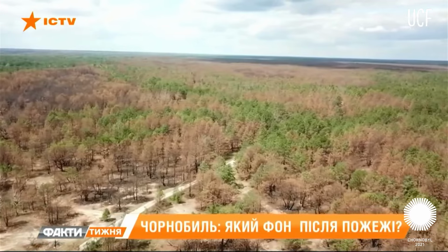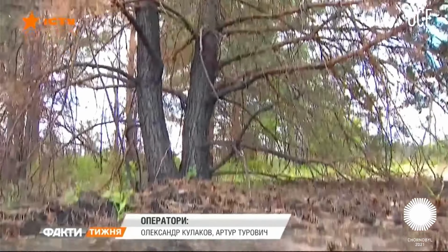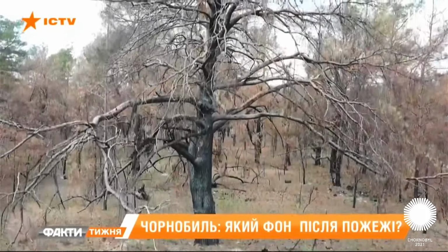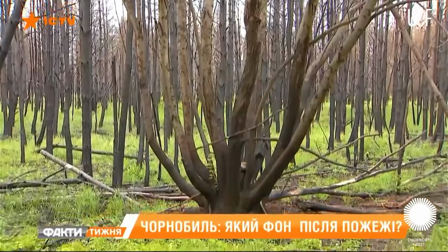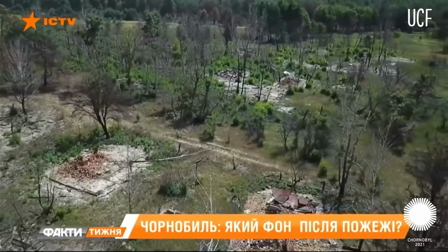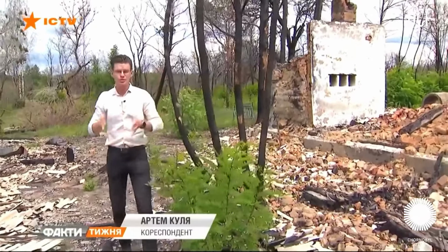Because of the wildfires, about 30% of the exhibits and signs were completely destroyed. The 30-kilometer area shows you the aftermath of the wildfires that happened this summer. Bare trees were totally burned down, and that was probably 40% of the entire forested areas.